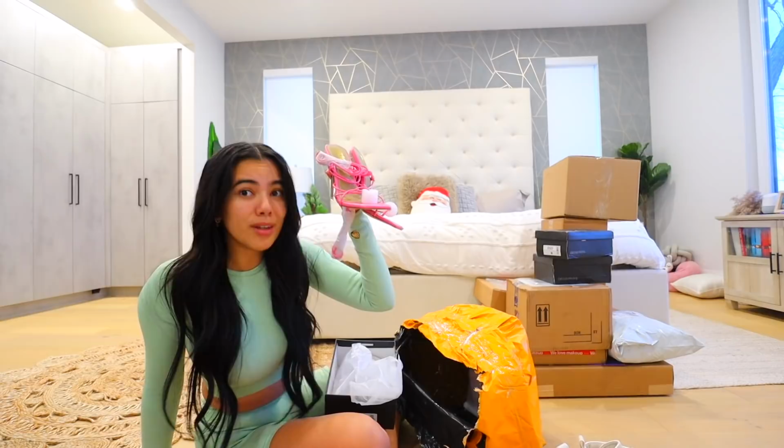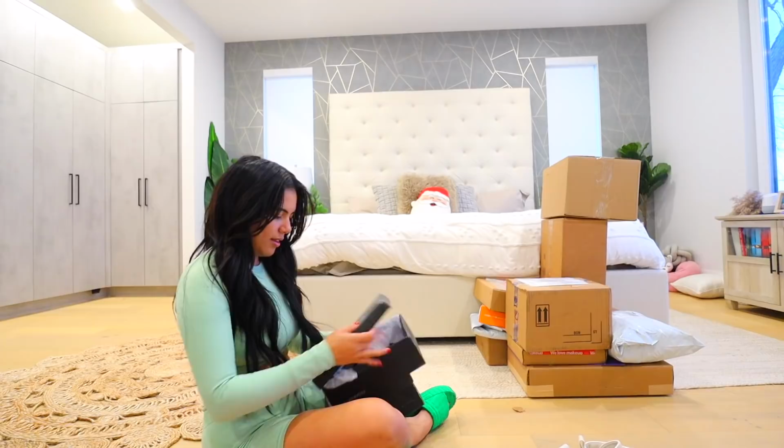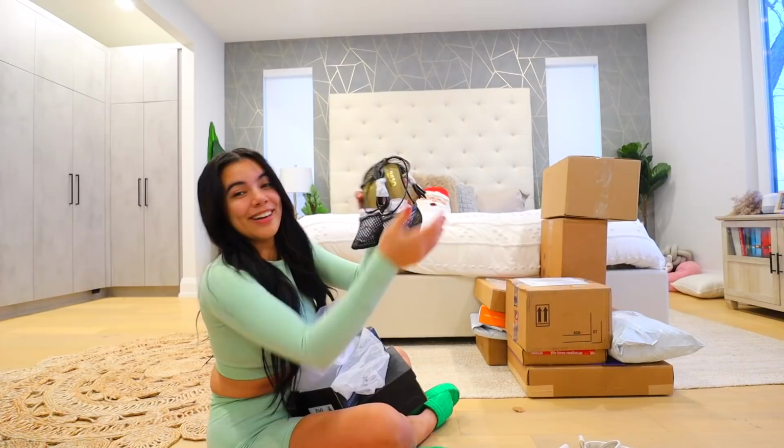It was so long ago, I forget what I ordered. Oh, I think with the shoes, I thought this was a super cute purse to go with it. A little baby pink moment. And then I got dupes of the Bottega, not Balenciaga. What shoes are these? Rihanna wore these shoes. I know you're like, Adeline, that's kind of ugly, but you know what? I think it's cute, okay? And I'm excited to wear them, okay?